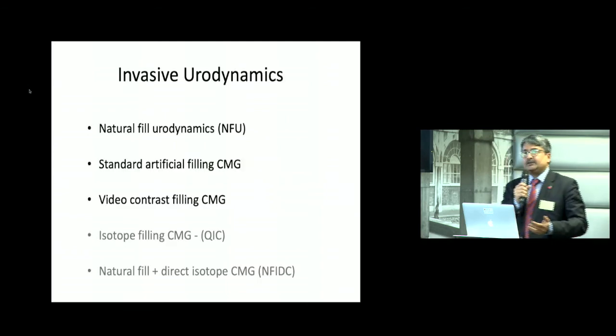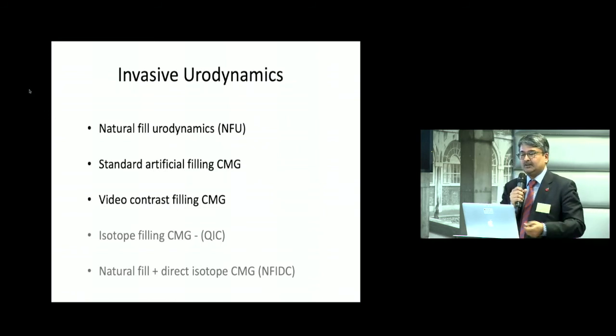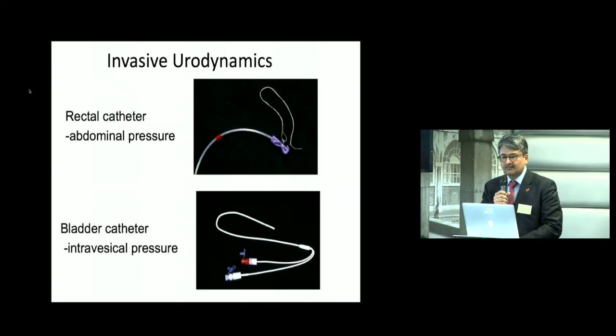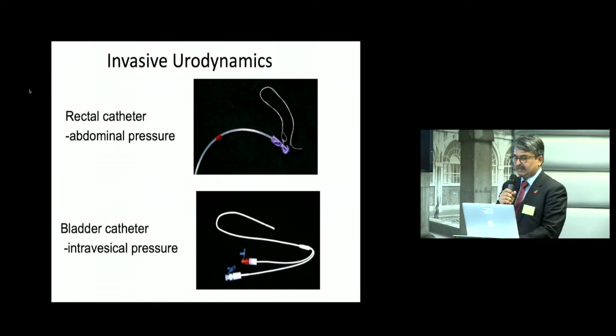Depending on their age and depending on the underlying condition, we have different types of studies that we carry out. For the babies, so the really young children, we carry out what is called natural filling urodynamics. For the older child, it's either a standard filling artificial cystometrogram, or where we are also interested in looking at anatomy, presence of diverticula, presence of reflux, we would carry that out using radio contrast in a video urodynamic study. As the name suggests, it requires the presence of catheters, a rectal catheter for abdominal pressure recording, and a vesical catheter for intravesical pressure recording.